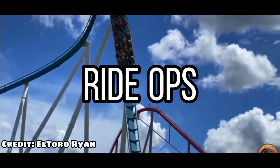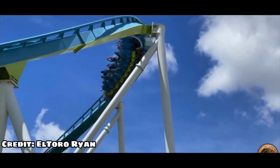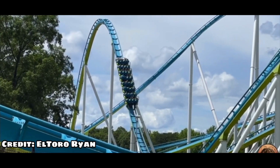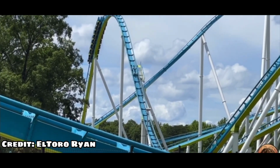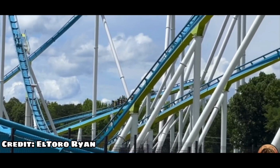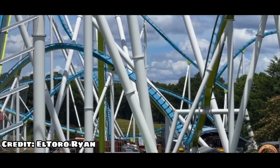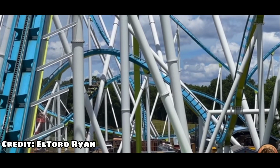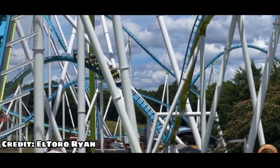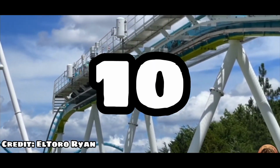It has been scientifically proven by some of the world's most experienced scientists that Fury 325 has the best operations of any coaster in the world. This coaster runs 2 to 3 trains every single time, and its dispatch times are some of the best in the world. The Fury crew pumps out trains every 45 seconds, which is pretty crazy. It always meets the ride's expectations capacity-wise, and Fury 325 is known for its line moving very, very fast due to this fantastic achievement by the ride operators. Fury 325 definitely gets a 10 in this category.